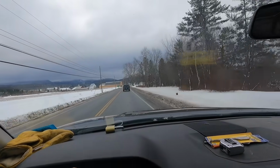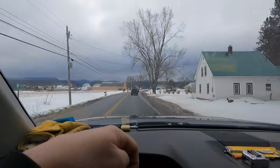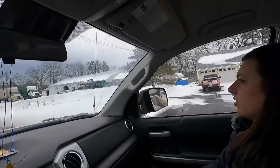Someone's building a new barn, an old bank style barn too at that. Right across the street from where we're going. We could do something like that on our new property, eh?